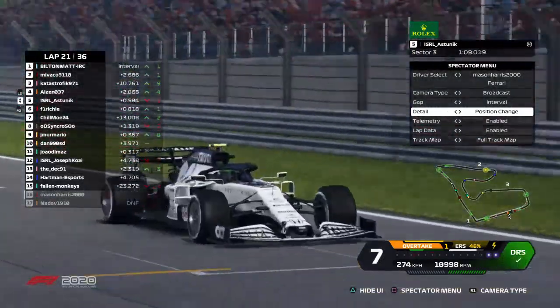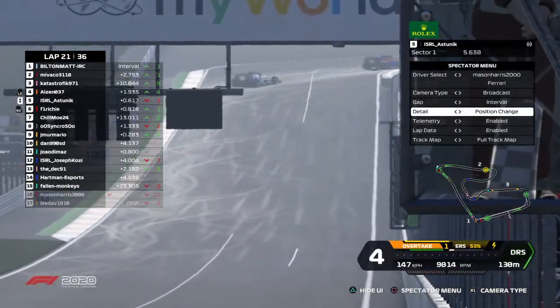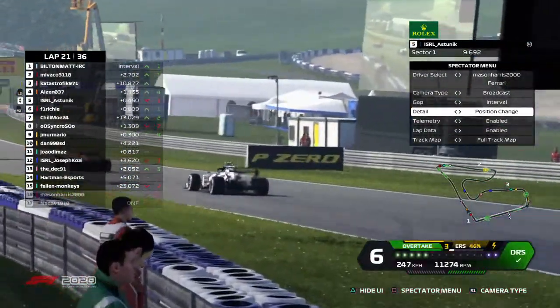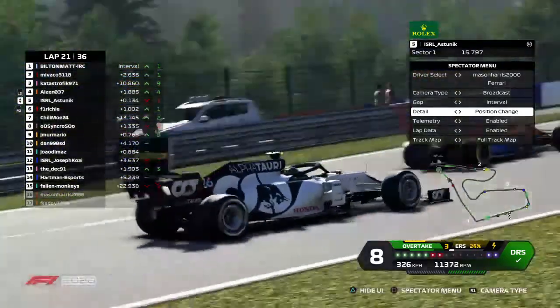And Josh, I don't know, I've been trying to figure out the same thing. He went into the pits and then he retired, but there's no damage or anything, and he was running quite well. He was up into P5 or P6, so maybe he took a penalty in the pits, and retired out of frustration or something like that. But we're going to have to ask him.